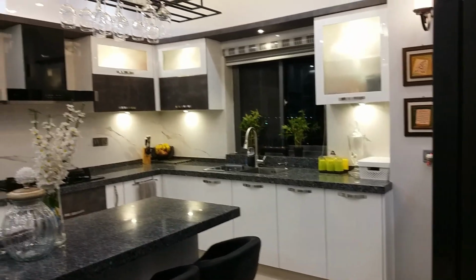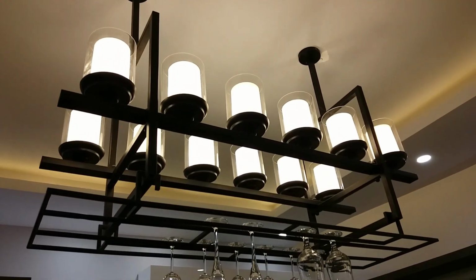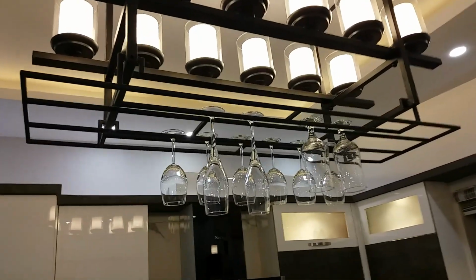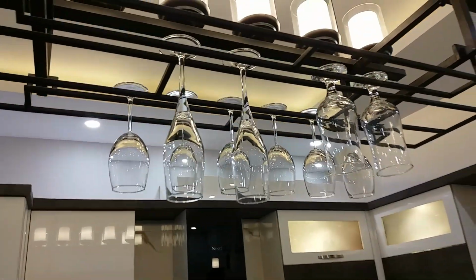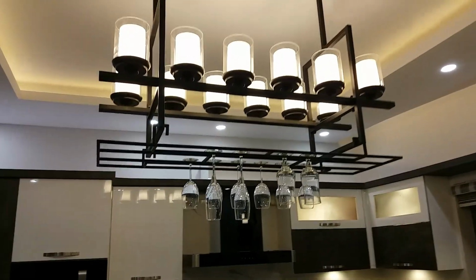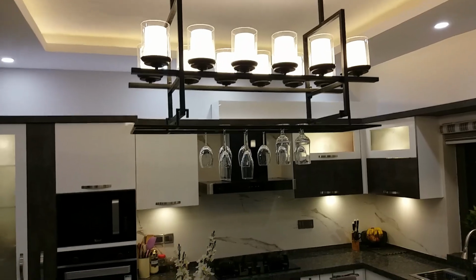And the most beautiful and elegant part of the kitchen is this chandelier. Again, black in color, but this is so beautiful, with so many lights up here. And an incentive of this chandelier is that we can hang some glasses down there. So yeah, it looks so beautiful. It enhances the beauty of the kitchen.